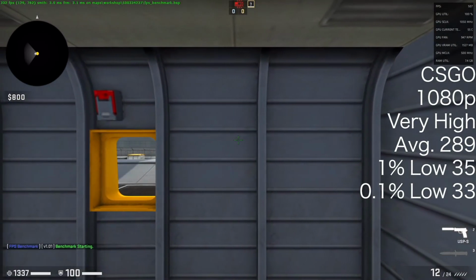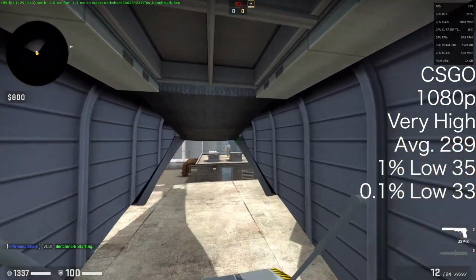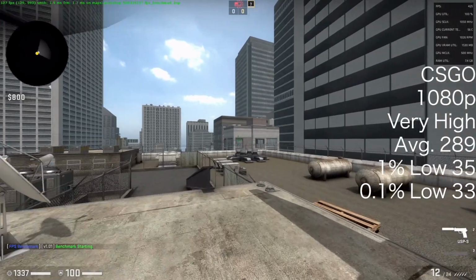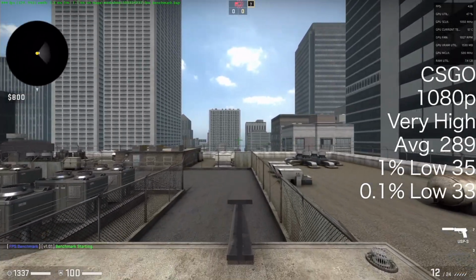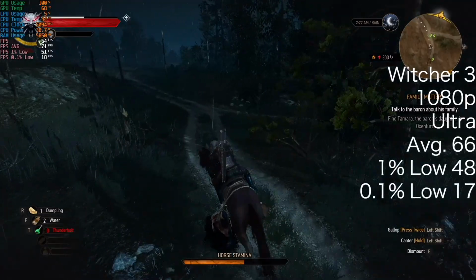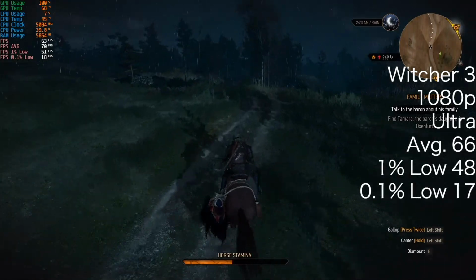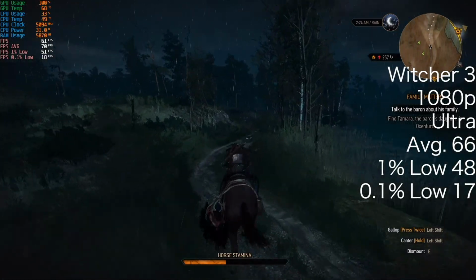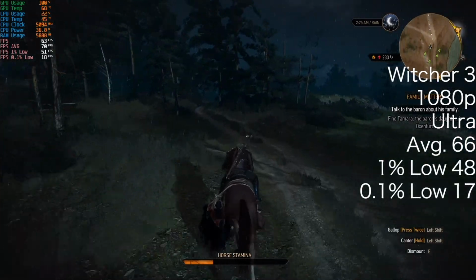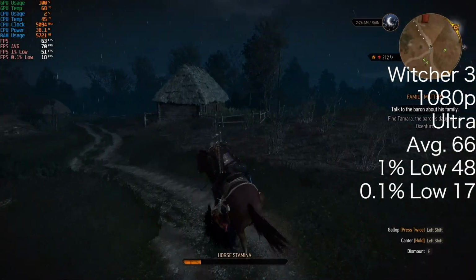Due to some issues we had with our FPS capture software, we're reusing the CSGO results from a previous video, but there's still a strong showing for the GPU, giving over 300 FPS average with ease in the benchmark. Now let's move on to some more demanding games. The Witcher 3 at ultra settings ran at 66 FPS average, which is perfect for anybody with a standard 1080p monitor. The game also looks really gorgeous.